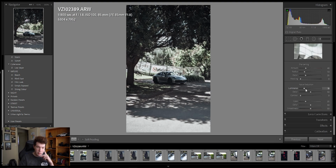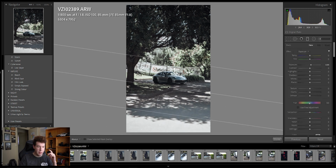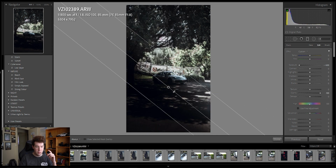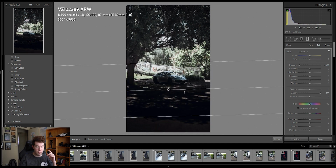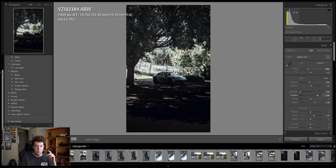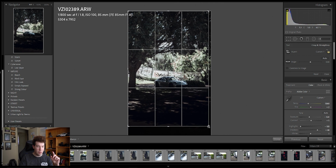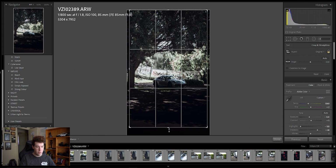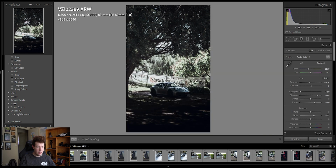Other than that, just gonna give it a little bit of noise reduction and then add a graduated filter about here. Turn that down, turn that all the way up. I think going the opposite way of the sun, like that. And then because this looks a bit wacky down here, I'm going to just, oh, that's not locked. Crop it in a bit to there. Brilliant. Alright, next image.